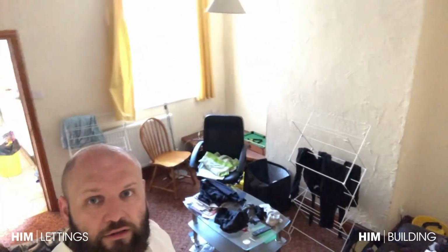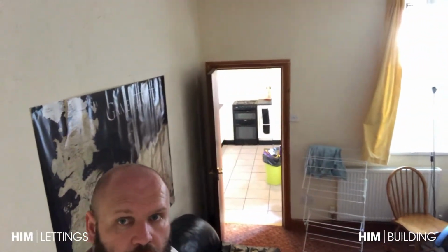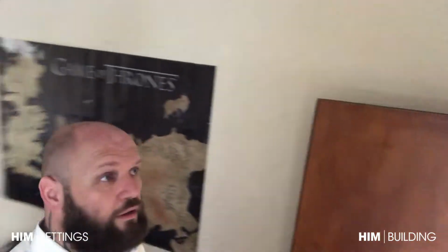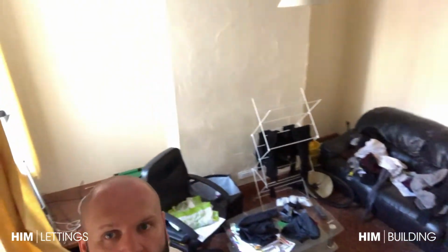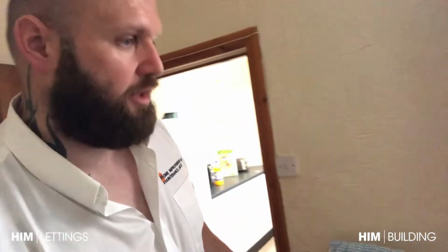So, this is the living room. Again, smoke alarm, so that's okay. A quick pan around. This lovely Artex, it's like Medusa's hair. I think we'll skim this room. It's got fire egress windows in it. It's got plenty of plug sockets, so that's good.